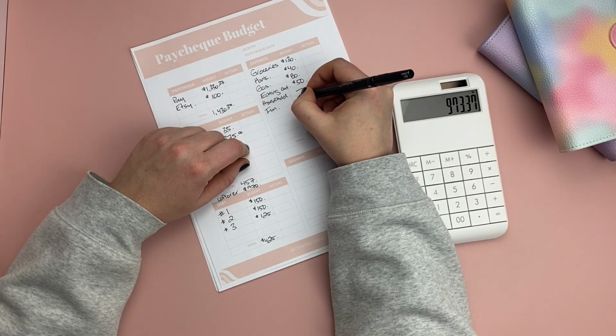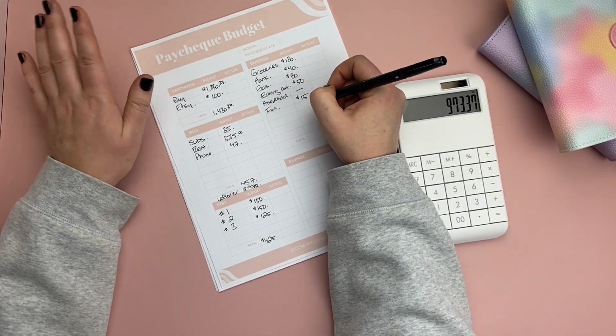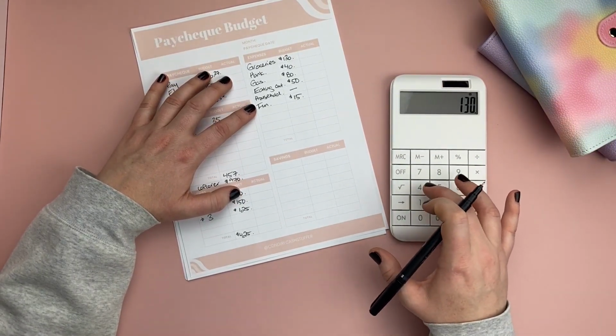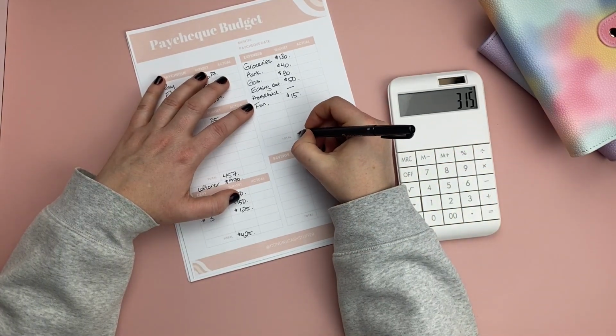I think I've got like $30 or something in there right now. I'm going to add another 15. And those are all my variable expense envelopes. So we've got $315 here.